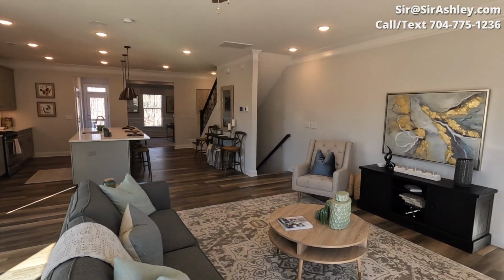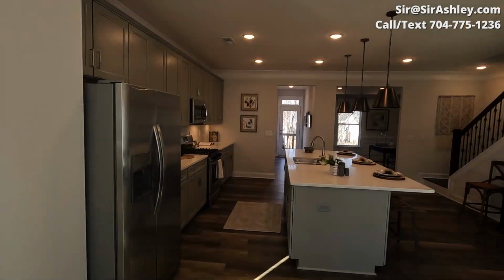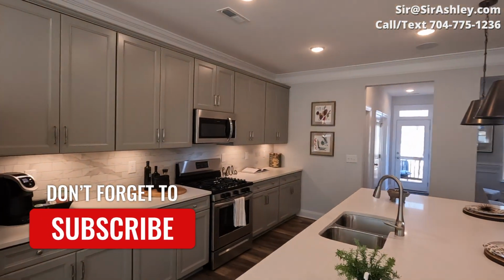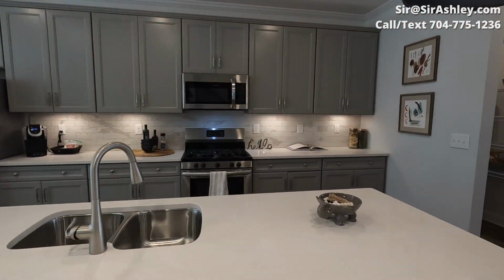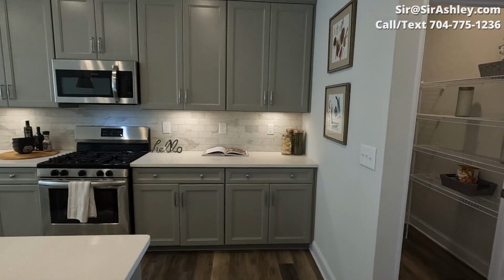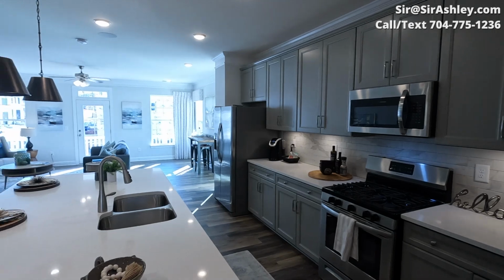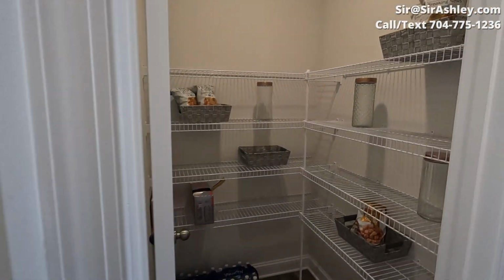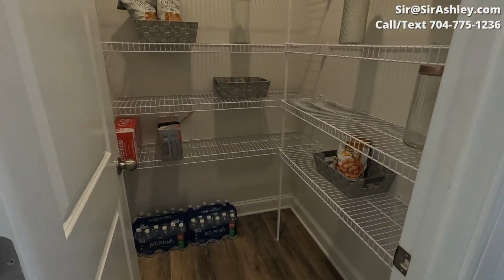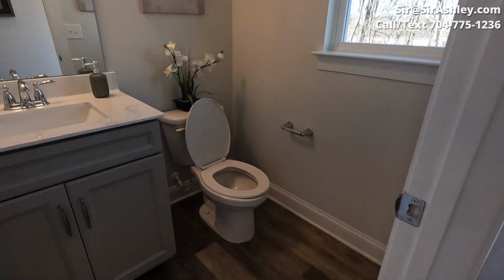Now you can configure this different ways, and they will have other townhouse communities coming up. But look at this wall of cabinets and this huge island. Now I said you can have up to 5 bedrooms in here. You could actually put a bedroom and a full bathroom right on this level as well. Large pantry. You have a half bath in this floor plan.